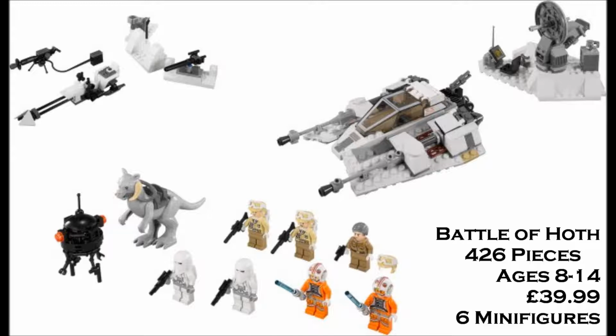There is General Rieekan behind him, 2 Rebel Troopers, Tauntaun, Probe Droid, and 2 Snow Troopers. This looks like it should be more money. It's excellently priced. There are 426 pieces, which should be about £42.60, so it's actually cheaper than that. It's got 6 minifigures. The only other 6 minifigure set that comes to mind is the Malevolent, and of course that was £100. So this is £60 cheaper.